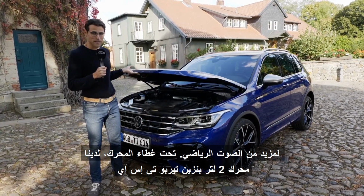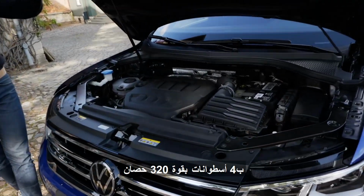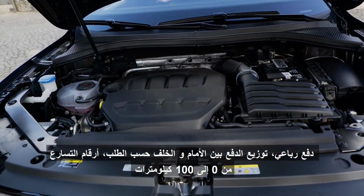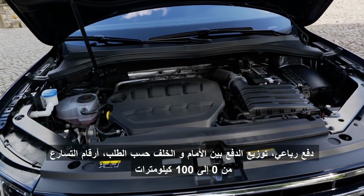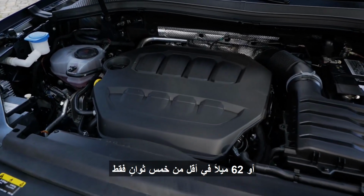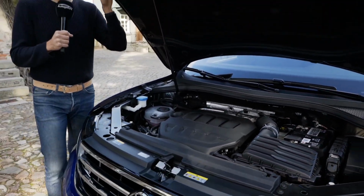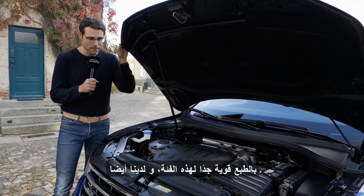Under the hood we have a 2-liter TSI turbo petrol engine, 4-cylinder, 320 horsepower, all-wheel drive, front plus rear on-demand concept. And the acceleration figure to 100 kilometers or 62 miles an hour is just less than 5 seconds. So that's of course pretty powerful for this segment.